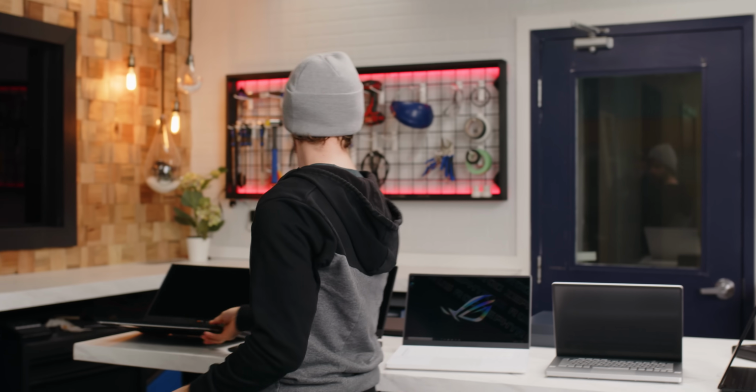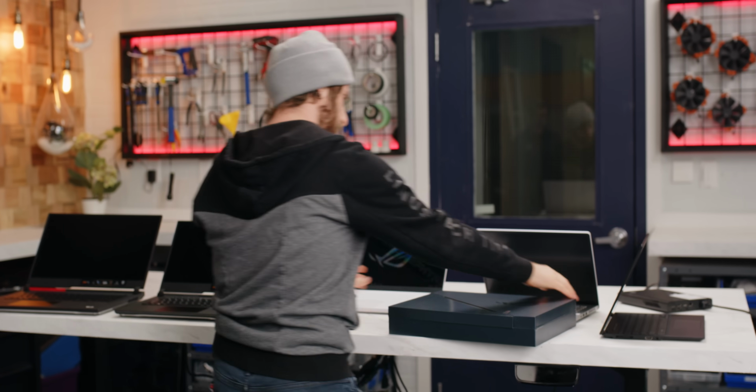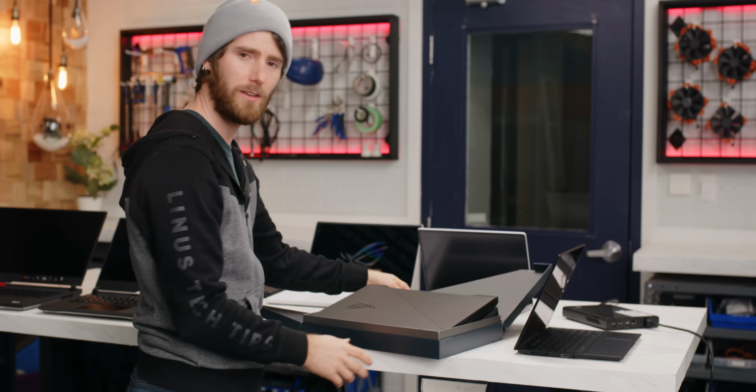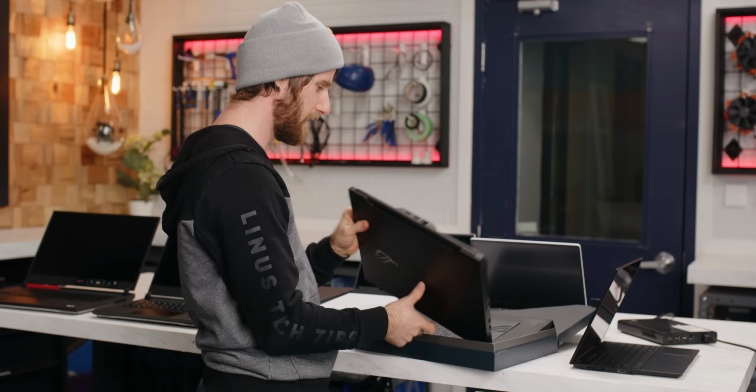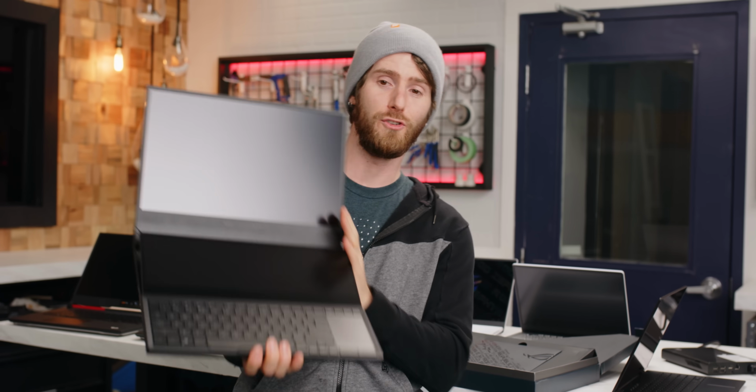Moving on, we've got this laptop that came in a box. And the reason we left it in the box is because the box is actually kind of cool. Come on over here, Brandon. Oh yeah. How's that for unboxing? Look at that, it lifts right out of the box for you. Isn't that convenient? This is the updated Zephyrus Duo.